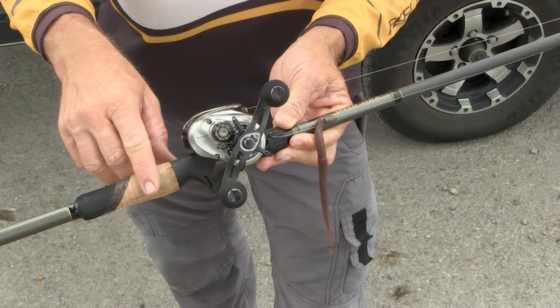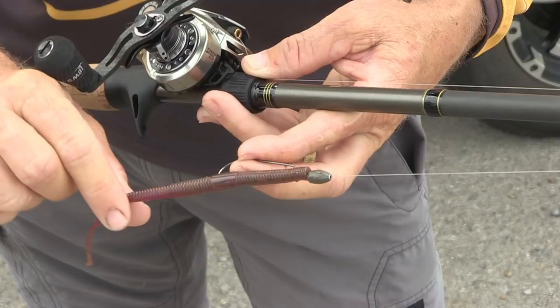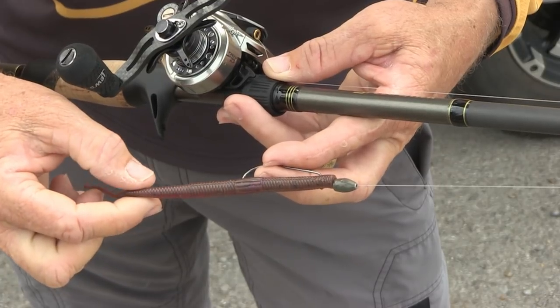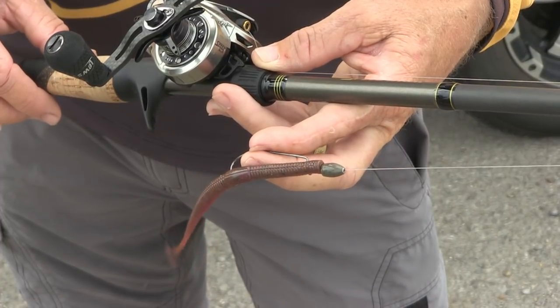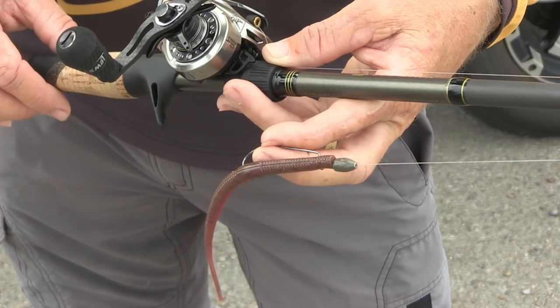Now, the baits we used were real critical, and the bait that I found these bass bit best today was the 8-inch Jean LaRue Tattletail Worm. It was a June bug color and then kind of a purple and brown color, as you see here. I had it Texas rigged with a little small 3/16 ounce worm head weight.